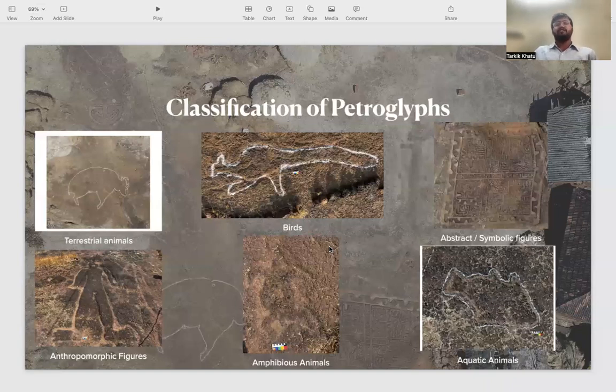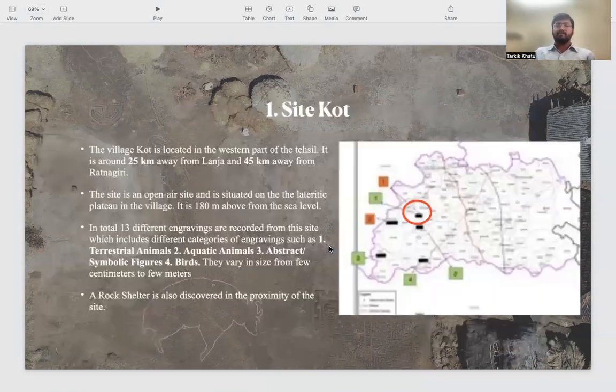So on the basis of the form and the nature of the engravings, these petroglyphs are classified into two main types. Those are figurative engravings and non-figurative engravings. These two types are further classified into these 6 categories. Those are terrestrial animals, anthropomorphic figures, birds, amphibious animals, abstract or symbolic figures, and aquatic animals.